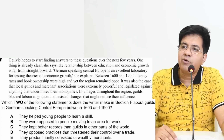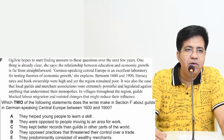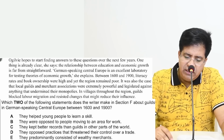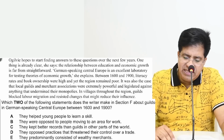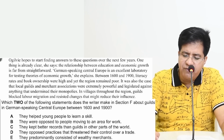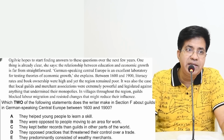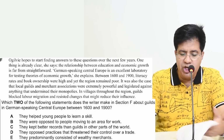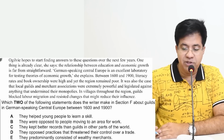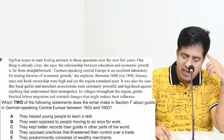Option A. They helped young people to learn a skill. No, not until now. Option B. They were opposed to people moving to an area for work. No. Option C. They kept better records than guilds in other parts of the world. No. Option D. They opposed practices that threatened their control over a trade. Not until now. Option E. They predominantly consisted of wealthy merchants. No. If you don't find any option, then you got to read more. So let's go on.